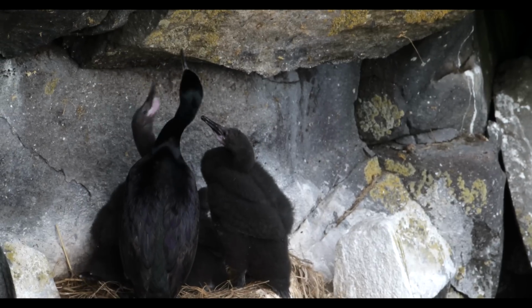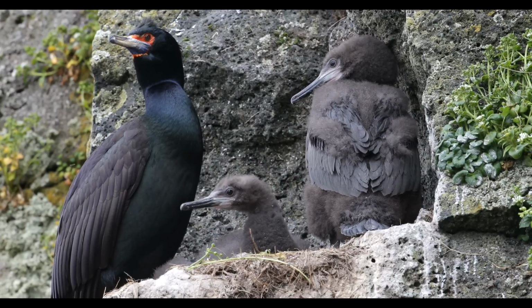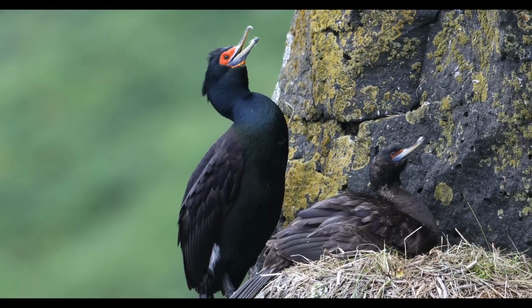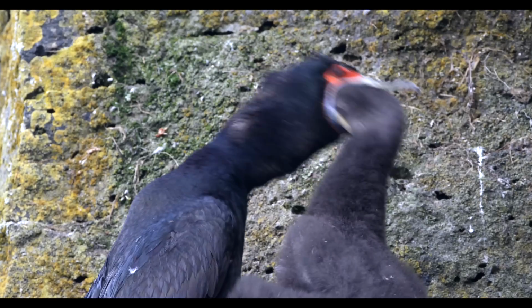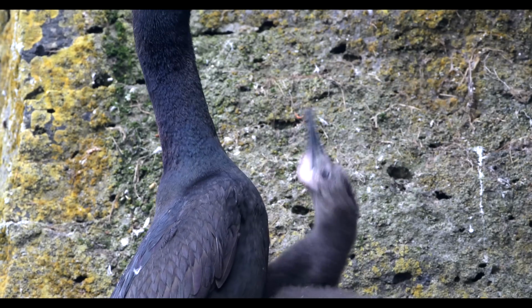They lay 3 to 4 eggs, and they incubate for about 30 to 34 days. Once the eggs hatch, the chicks will take over 60 days to reach fledging age, so it's a very big investment for the parents. They're working hard, especially with 3 to 4 chicks to feed throughout that period.